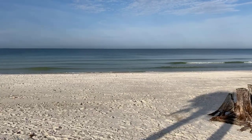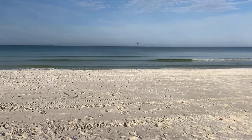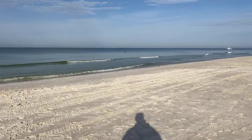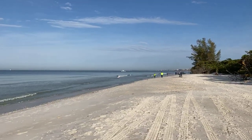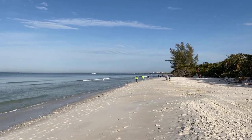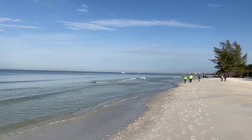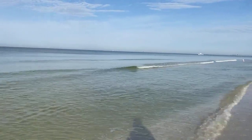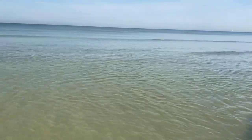Get a quick look at the water now that the sun's out. See what it looks like. So one time I got a whiff of the red tide, up there by the dead trees. Definitely not clear. The water is definitely not clear.